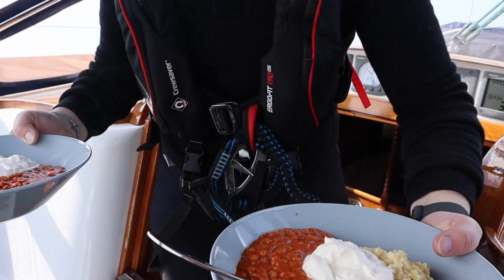Food time. Good time. Eaten a delicious lunch with some lentils and coconut milk and some couscous and some tikka masala spices. It's very nice, like Indian style vegetarian lunch. Some leftovers from yesterday actually.